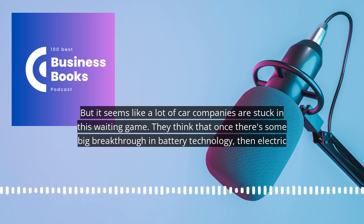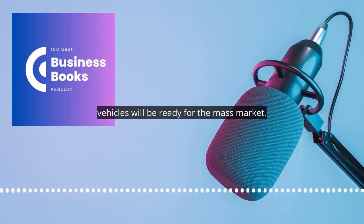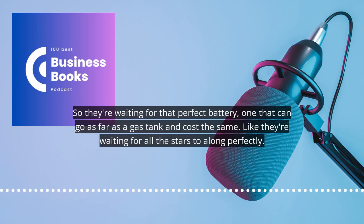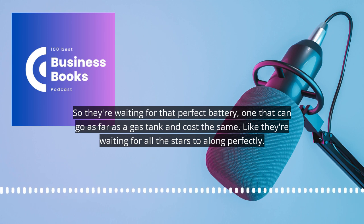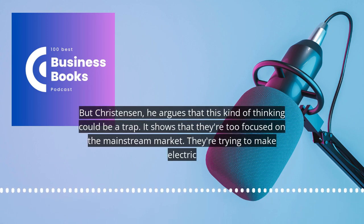Yeah. But it seems like a lot of car companies are stuck in this waiting game. They think that once there's some big breakthrough in battery technology, then electric vehicles will be ready for the mass market. So they're waiting for that perfect battery, one that can go as far as a gas tank and cost the same. Like they're waiting for all the stars to align perfectly.